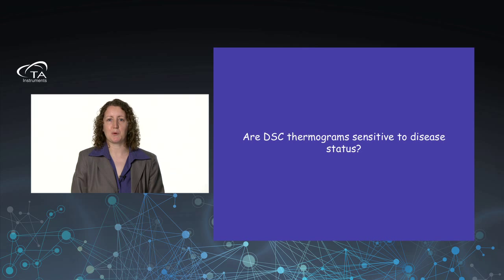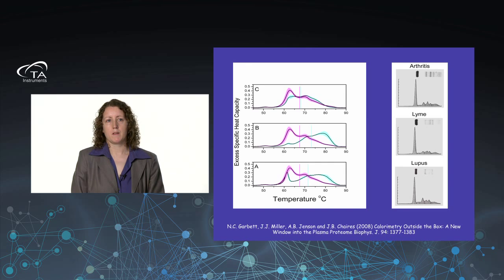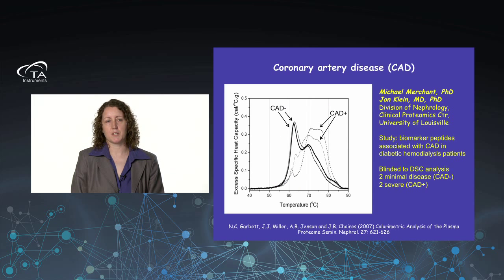So the next most important question was, are DSC thermograms really sensitive to disease status? So here you'll recall this slide I showed at the beginning. This was, like I said, what got us first very excited about this method, because we saw very significant differences between these disease categories. But we wanted to examine this further in a number of other different diseases. So I'm just going to show a few examples that we looked at.